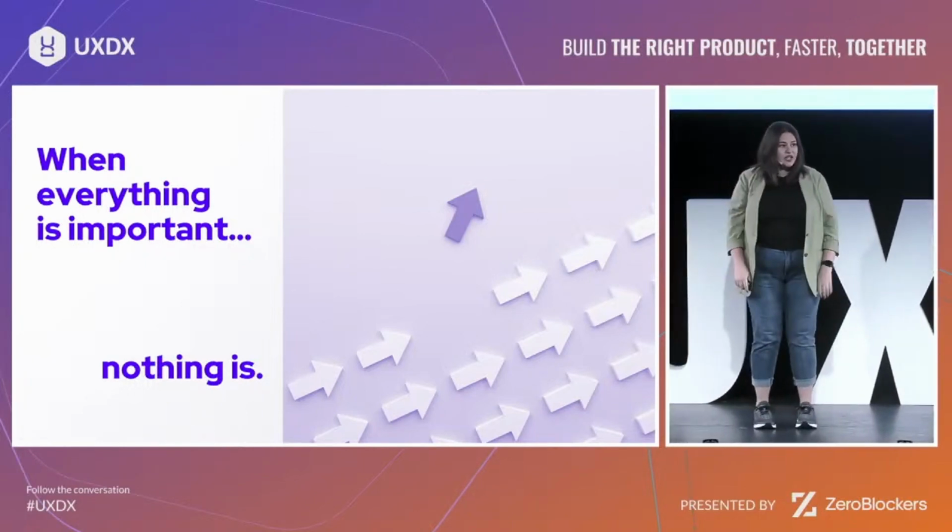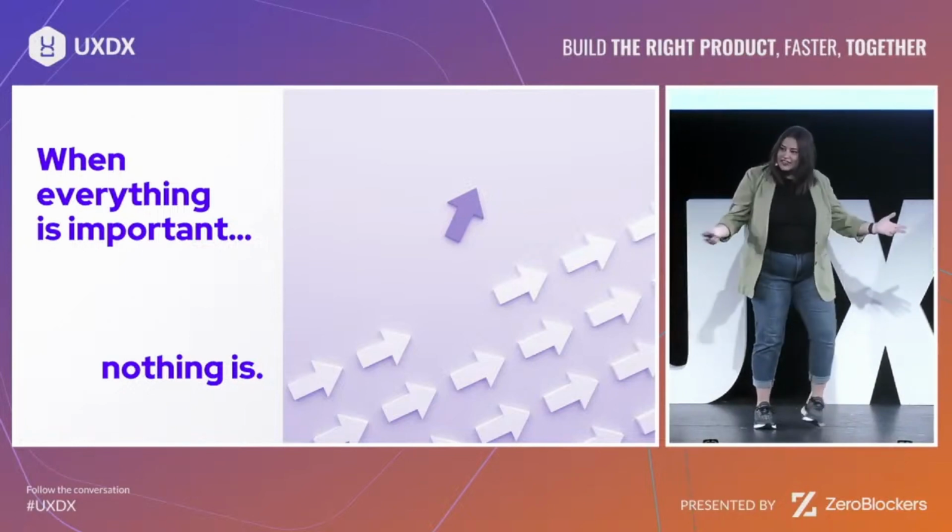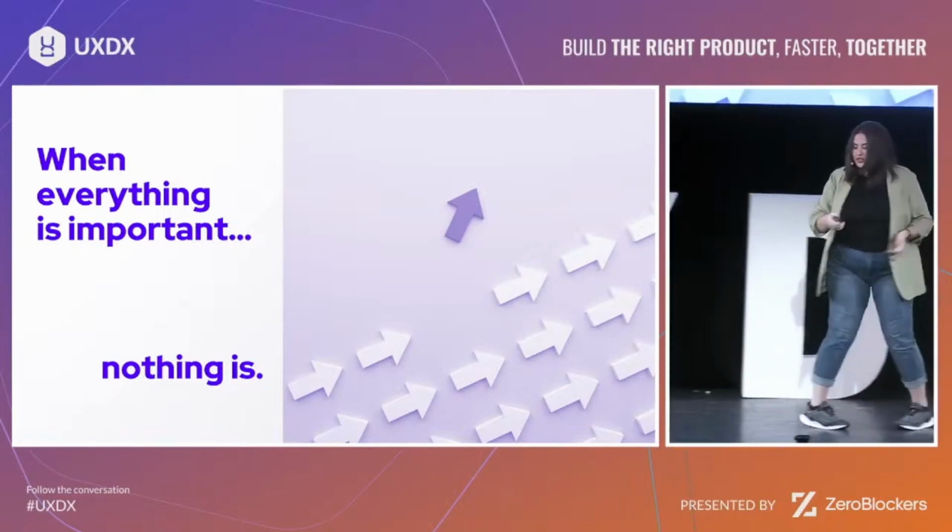Is this making sense? Am I helping anyone? All right, yes, I like it. I like that we have a little bit of interaction here.